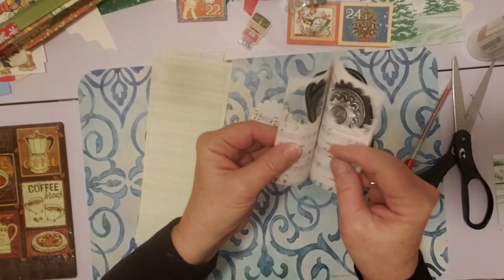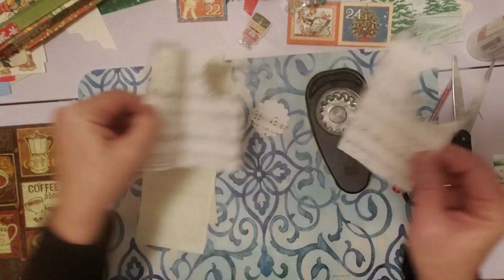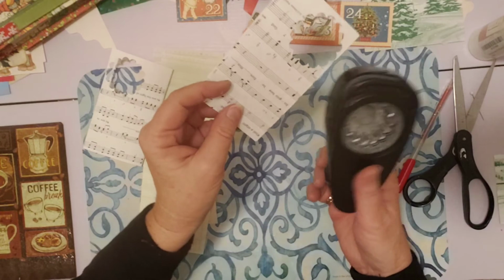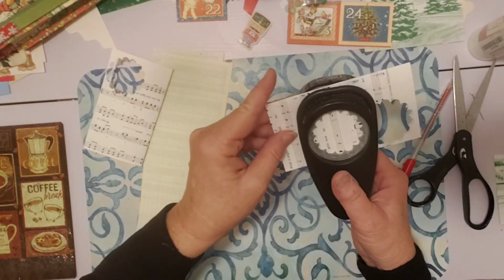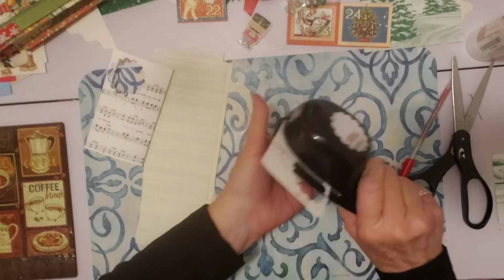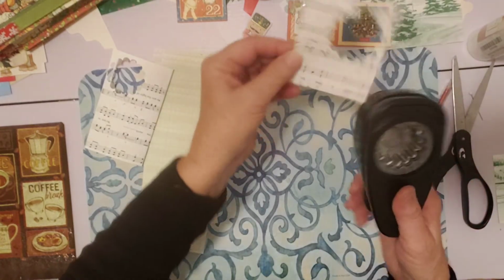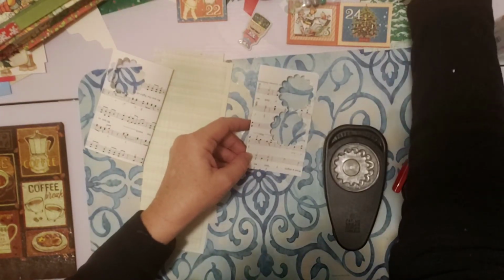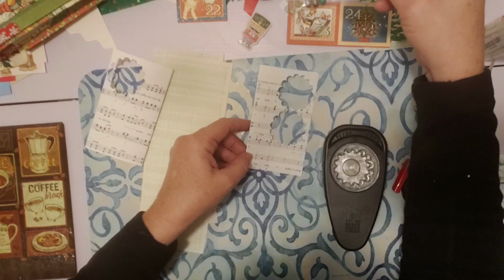But yeah, sometimes I like to take punches and just make a lot of shapes, and then when I want to make something, I have my shapes ready and I can make a layered flower, or have a little background for something. So let's see, did that one punch right? Yeah, I did it right.